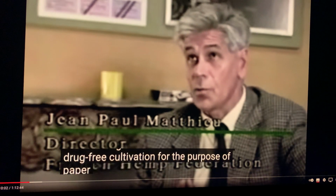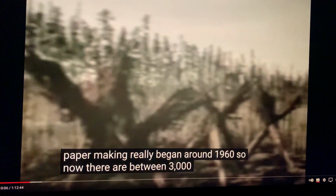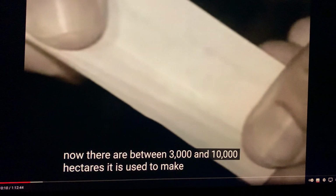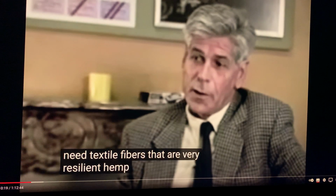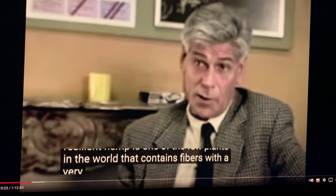Cultivation for the purpose of papermaking really began around 1960. So now there are between 3,000 and 10,000 hectares. It is used to make special paper, and in particular, cigarette paper. In order to make this kind of paper, you need textile fibres that are very resilient. Hemp is one of the few plants in the world that contains fibres of a very high quality.